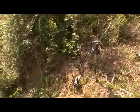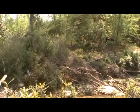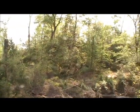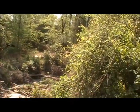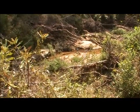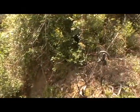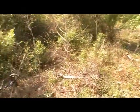All right, I got another little signal right here. Show y'all a little area. Little creek flowing. Oh, that clear water sure looks good. So thirsty. Anyway, if we can take a little break.